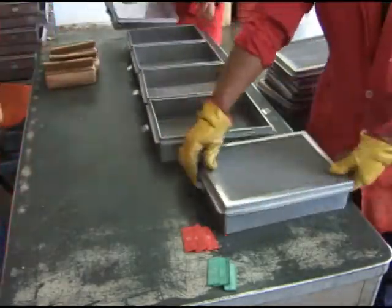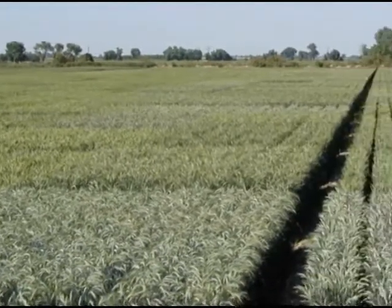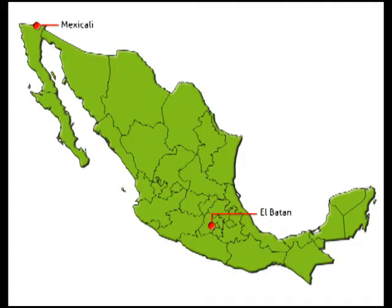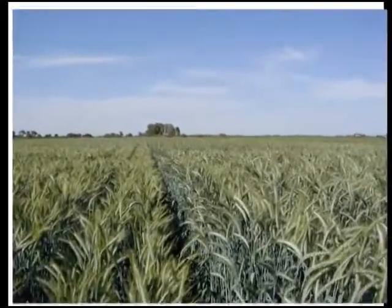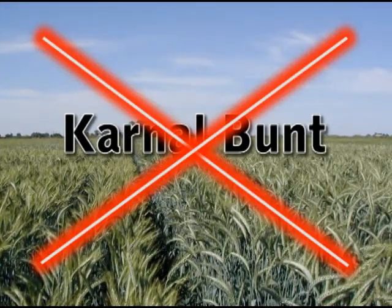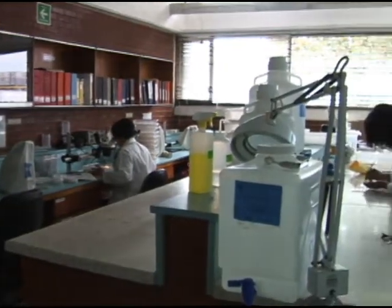Seeds to be distributed in CIMMYT International Nurseries are sown for two generations prior to shipment in fungicide-protected quarantine nurseries. The nurseries are located at CIMMYT's headquarters near Mexico City and in Mexicali in Baja California. Both locations are recognized by the Mexican government, the North American Plant Protection Organization, and the European Plant Protection Organization as areas free from karnal bunt. Harvested seed from both locations is inspected by CIMMYT's Seed Health Laboratory.